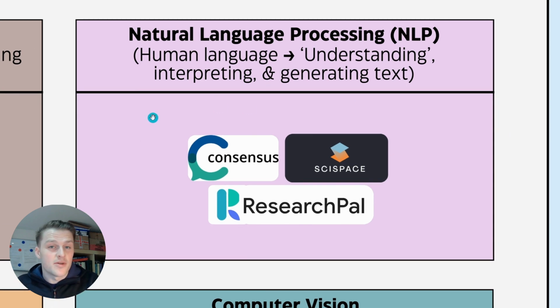Right, next we have natural language processing, NLP. NLP is all about teaching machines how to understand, interpret, and even generate human language in a meaningful way. It's the backbone of technologies like chatbots, automatic translations, and tools that extract insights from massive amounts of text. Essentially, it bridges the gap between how we communicate and how machines process information.